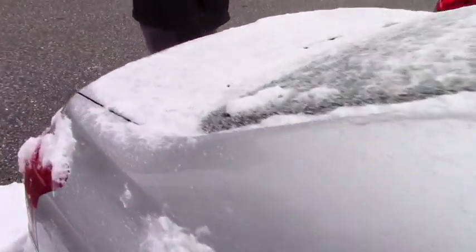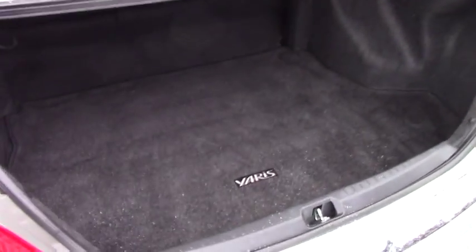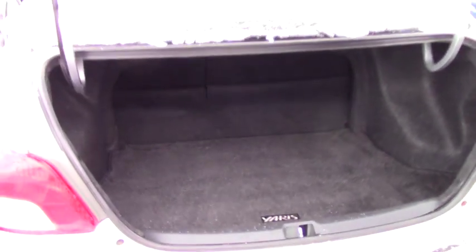Now this is a smaller car, but I'm going to pop the trunk and give you a quick look at it. So being a small vehicle, this thing does also have a huge trunk though, also with a 60-40 folding seat. So you can definitely get stuff in there if you needed to.